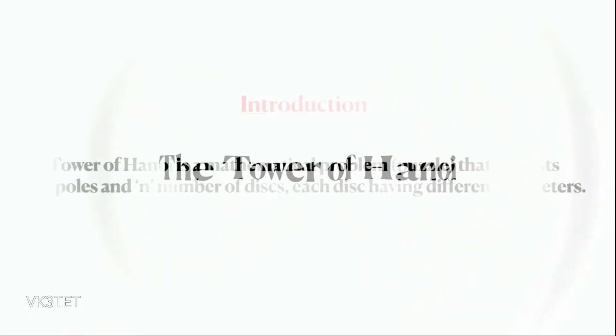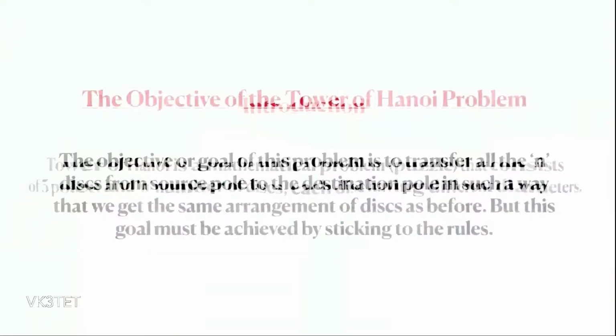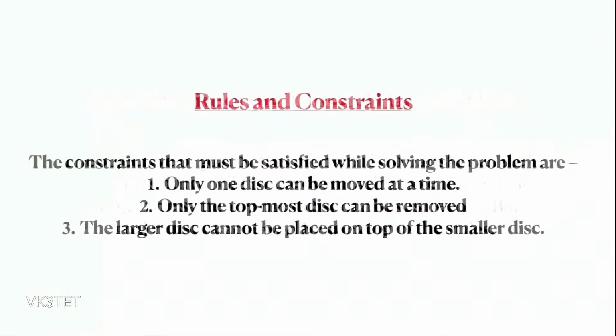Some of you may have heard of the Tower of Hanoi, but those of you who haven't, here is what it's all about. The Tower of Hanoi is a mathematical problem that consists of 3 poles and a number of disks, each disk having different diameters. The object is to move or transfer these disks from one pole to the destination pole in such a way that we get all the same arrangements.